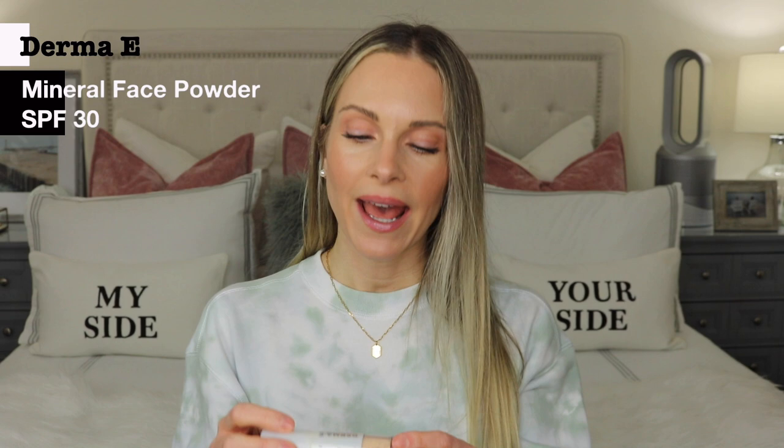And the last mineral sunscreen that I have is by DRMTLGY, and this is the Sun Protection Mineral Powder SPF 30. So another great option to apply on top of your makeup throughout the day. This is very similar to the Color Science one, but this one only has one color option, whereas the Color Science has four color options. And this one is an SPF 30, whereas the Color Science is an SPF 50. But they're very, very similar, and they both do the same type of thing.